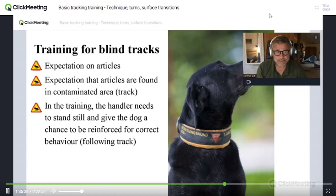When you train for blind tracks, which I would say all tracking dog teams do, a blind track is an ordinary track. It will be much more common later on that you follow tracks that you have no clue where they are going, compared to tracks that you already know where they are going. But in order to do this, it is crucial that the dog has expectations on articles in the track, because that will be the easiest way to reinforce the dog in a blind track.